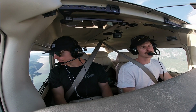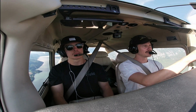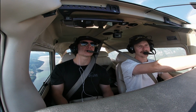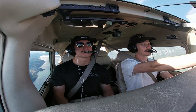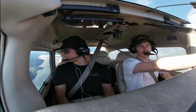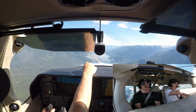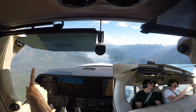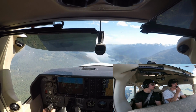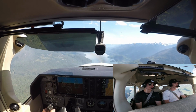Oil temp's good, cylinder head temperature's good. Alright, so how this is going to work is we're going to follow the lake pretty much right out until where it splits, and then obviously we're going to follow the lake to Nelson. Now Nelson's a bit funky there, it just has one inactive side, the circuit of the runway doesn't actually change, so for runway 22 it's actually a right hand circuit.